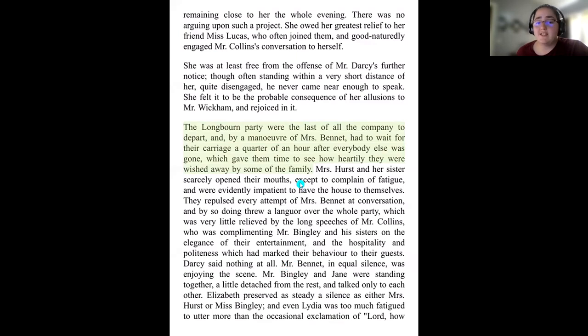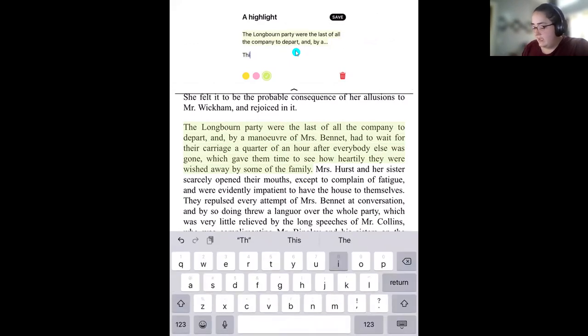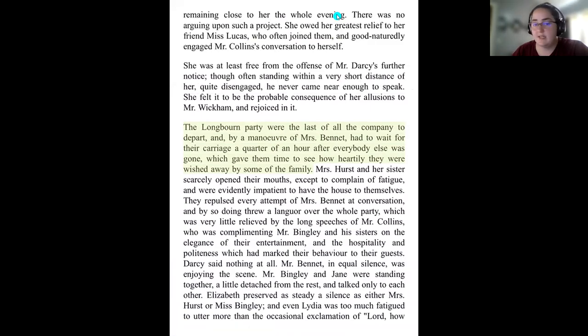Once you place your highlight, to add a note to the highlight, you just tap on the highlight itself. It drops down that note menu. And here you can type out whatever you'd like to say about that passage. I'm just going to do a quick, this is a note example, and tap on save. You can type quite a bit in here. I've typed full paragraphs, so you're not limited to just a few words.